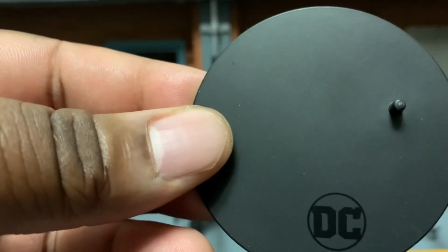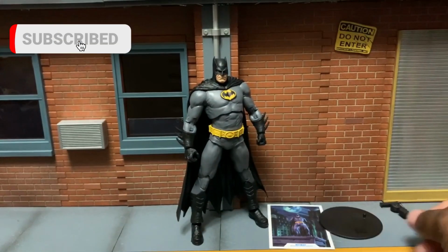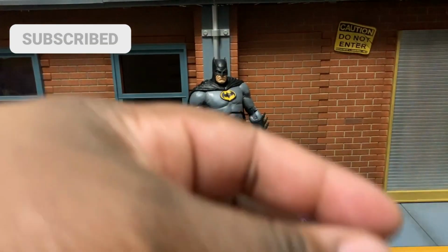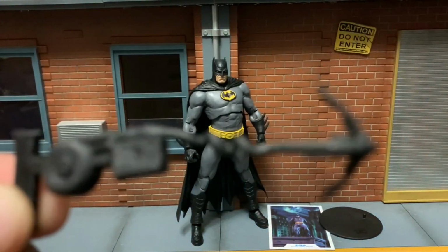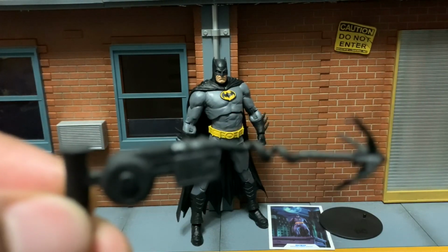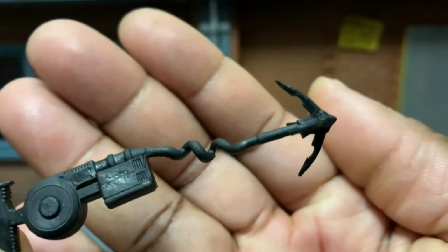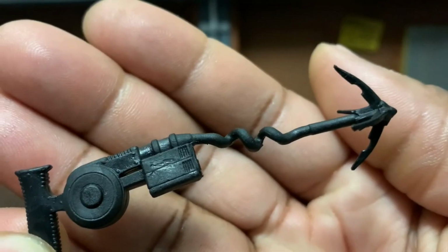All right, so we have this DC stand here, and we have the one gadget this Batman was given, which is this grapple device. Now, I am not a fan of this grapple device. I do not like what they did with this. This could have been colored.